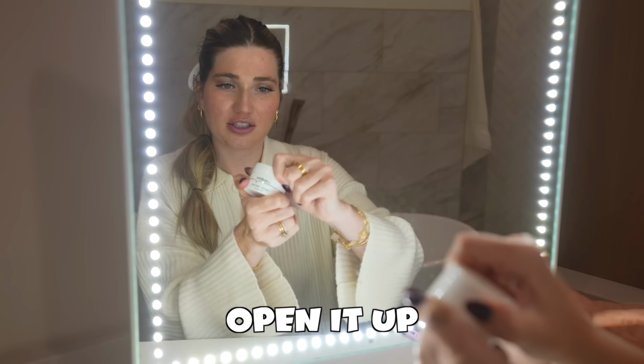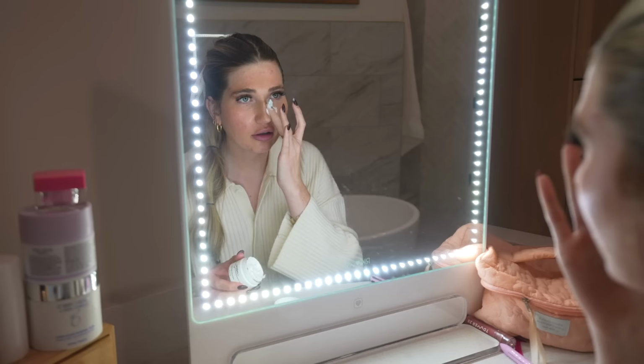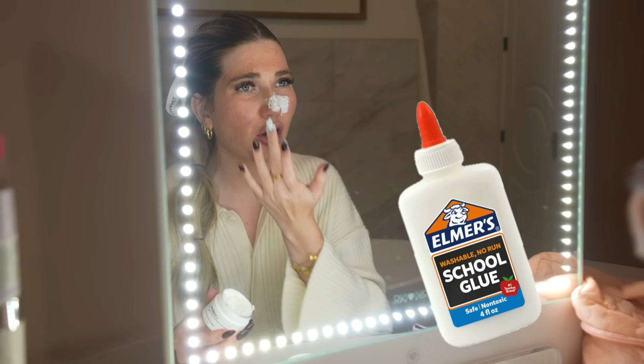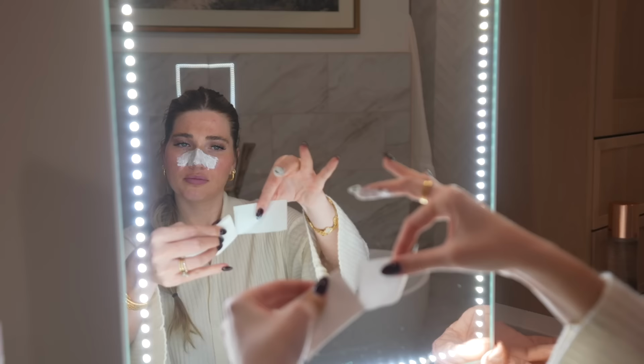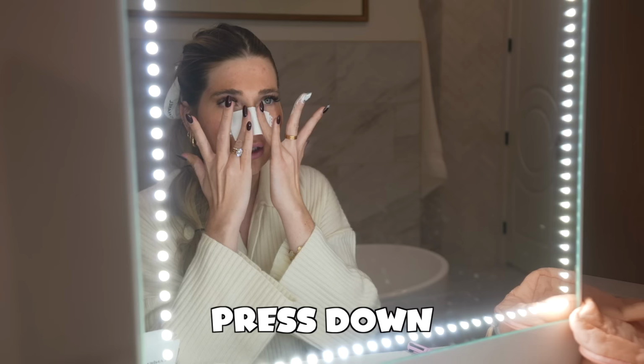So we're gonna see if this pore strip works better. Let's open it up. Gross. That is what it looks like. It smells kinda like Elmer's glue mixed with bacon. Okay, I think that's probably good enough. Rip it off, and we're gonna put it on top. Press down. Now we're gonna let it dry for just a few minutes.